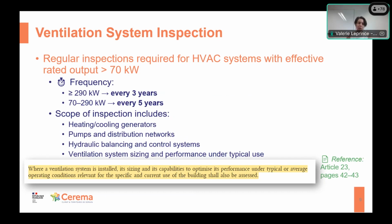kilowatt. So, and very important thing is that when a ventilation system is installed, its capabilities to optimize performance under typical or average operating condition relevant for the specific and current use of the building shall be assessed. So this is a very new thing, and most countries do not yet have a protocol for the inspection of ventilation system. Now they will need to have a protocol that is actually implementable in every non-residential building, almost every big residential building, every 3 or 5 years.